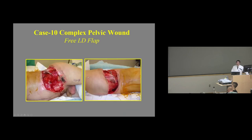And this is another pelvic trauma patient. You can see here, a large soft tissue wound with pelvic ring fracture. You can see here, they already did the fixation for the fracture site. This is the same thing. This is the area where they did the vascular embolization already. So it's very hard to get good recipient vessels. However, the patient does require large soft tissue for reconstruction.